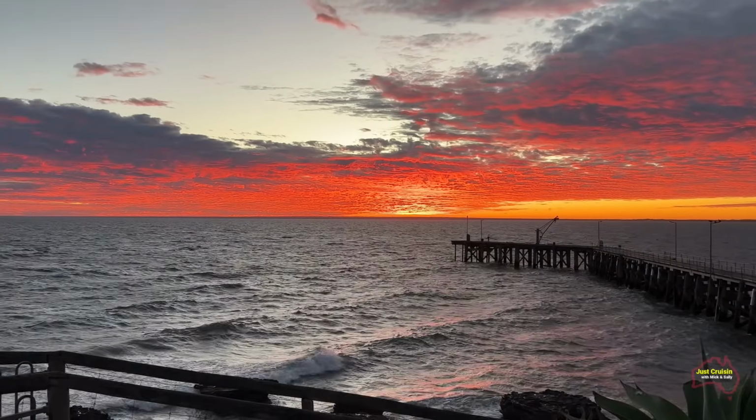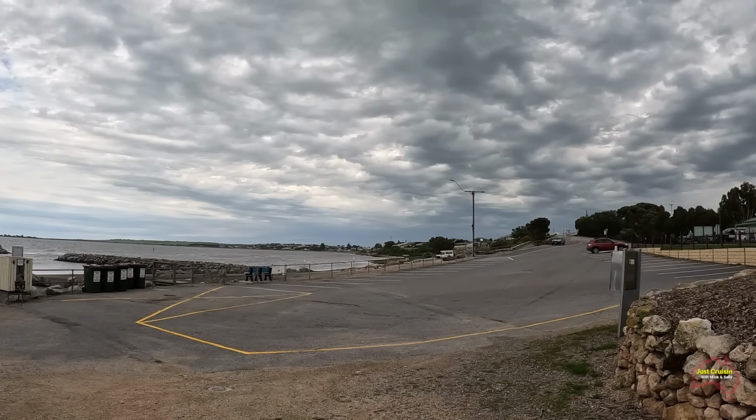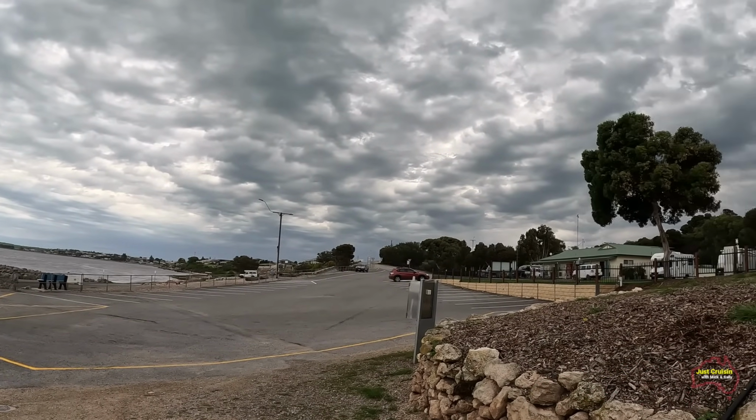Well, after a very nice sunrise, the weather really turned bad for us. It came up very, very windy, and the water just blew, and it wasn't very pleasant outside at all.